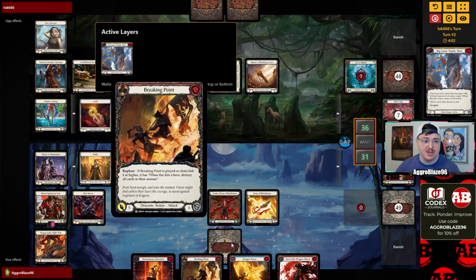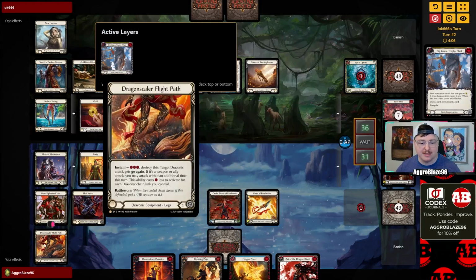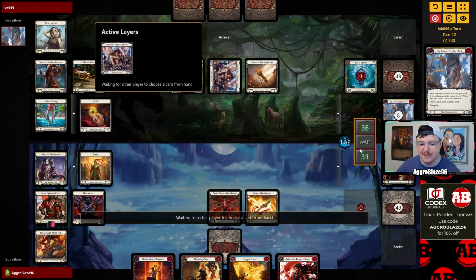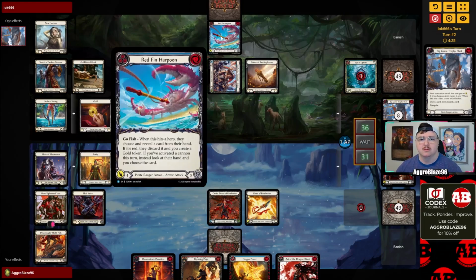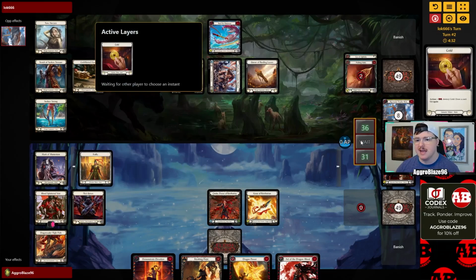But the Fealty token actually gives us a pretty powerful turn here because we can block Dragon Power, and then we can go crack Fealty for Art of the Dragon Blood, Demonstrate Devotion, Breaking Point from Arsenal, and then we can snap it to throw the Breaking Point from hand. They discarded the Harpoon they created. Okay. So... Okay, Redfin Harpoon, looking pretty good. Currently coming in for 8.